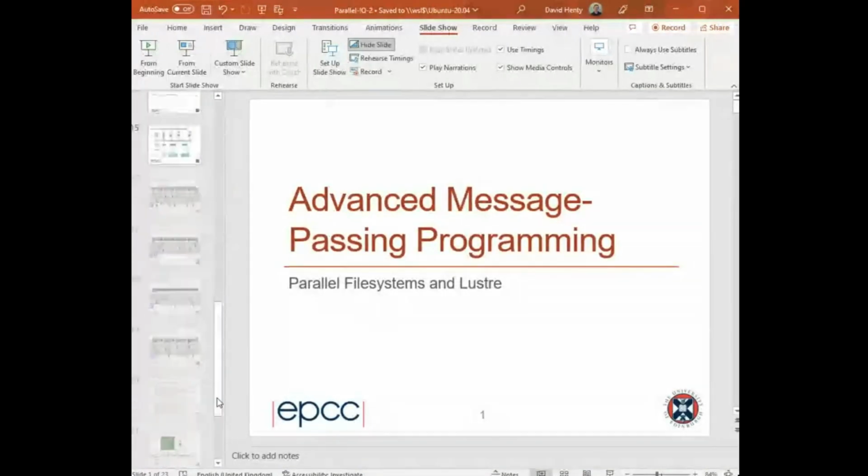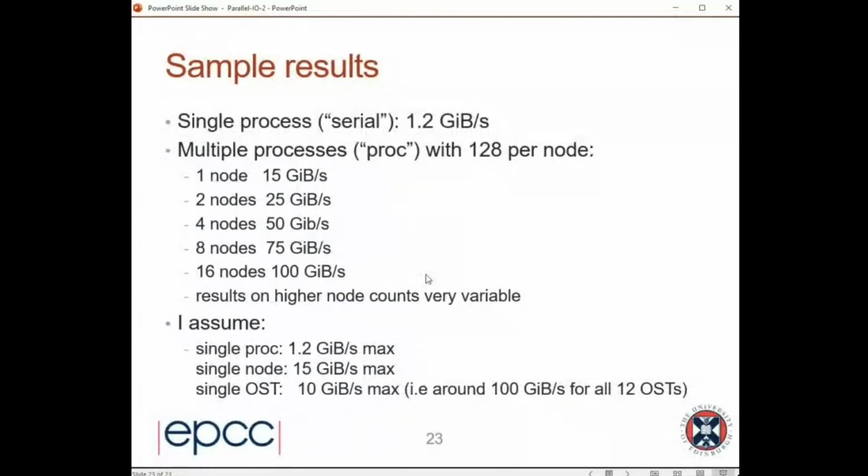Apologies, I keep going off the end. Now the current slide: multiple processes with 128 per node. This is basically completely saturating the node to try to flood the file system, and I maxed out at about 100 gigabytes per second. It seems to cap. My guess was that a single node was about, well, actually it keeps going up. It's quite hard, but I guessed a single node was about 15 gigabytes per second maximum.